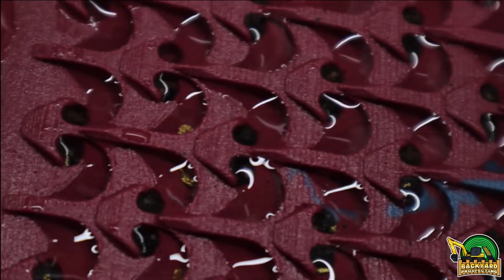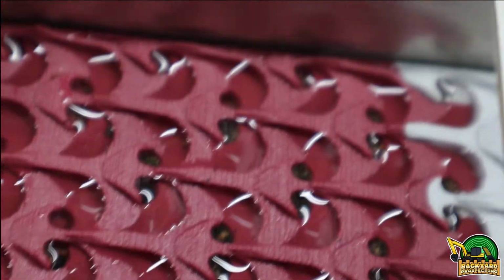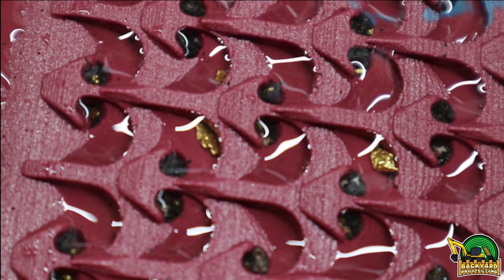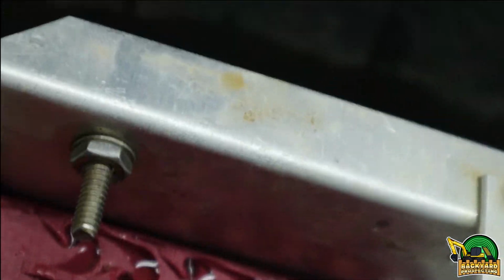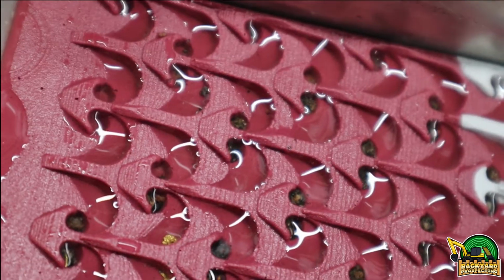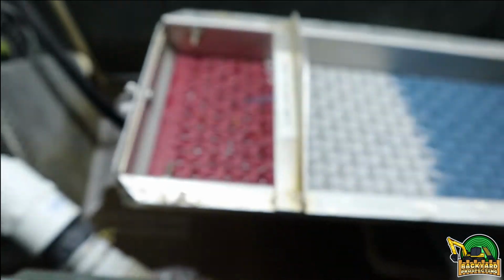Definitely seeing a few pieces of gold in there, probably some more finer gold hiding up underneath those black sands. But a couple of nice pickers, little leaf, wiry gold right there. All right. I don't know about a half gram, but I would say probably a quarter. Definitely at least got the minimum. But let's pull this out and see what we got.